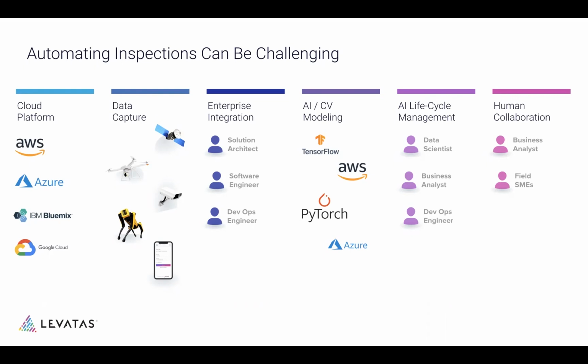Then you have to think about, once you've captured that data, how do you actually pull this data from those appropriate sources and integrate it into the appropriate enterprise systems on your side, whether this is ticket management or your SCADA system or whatever that use case may look like for you. Then you have to consider the actual AI and intelligence part of this that does the processing of these images and identifies the objects or the anomalies of interest to you.